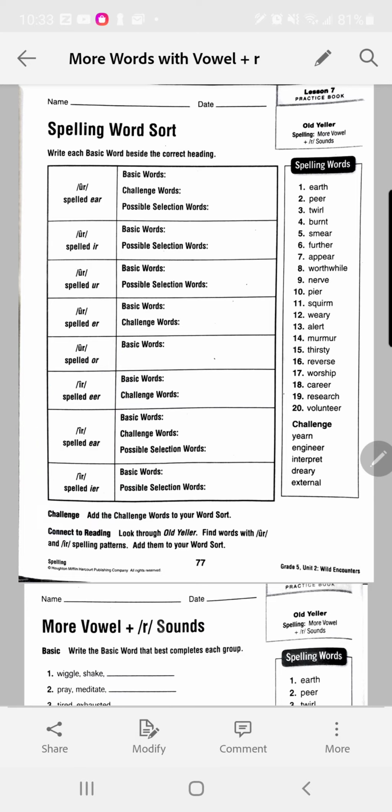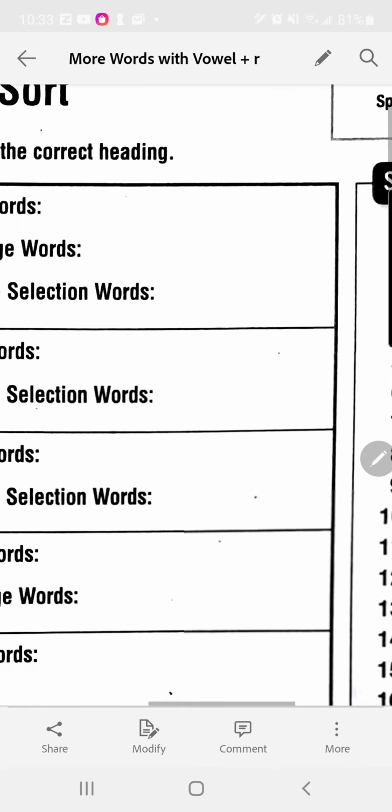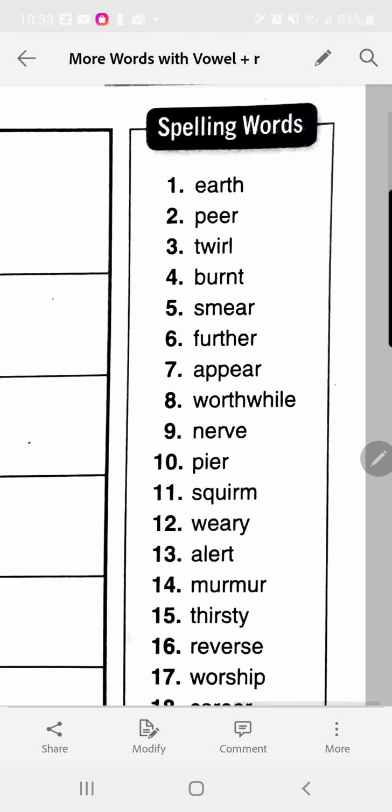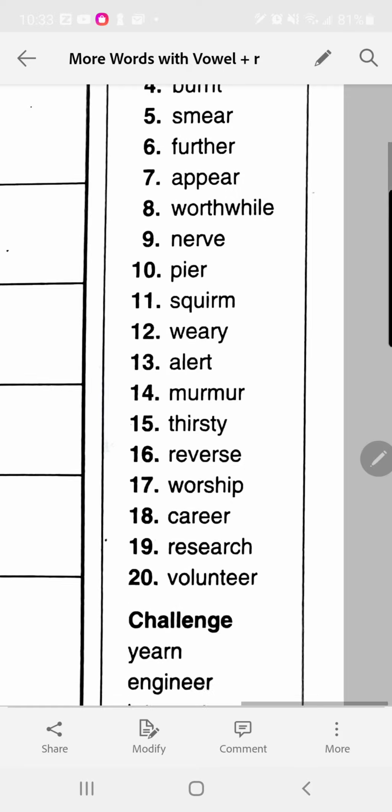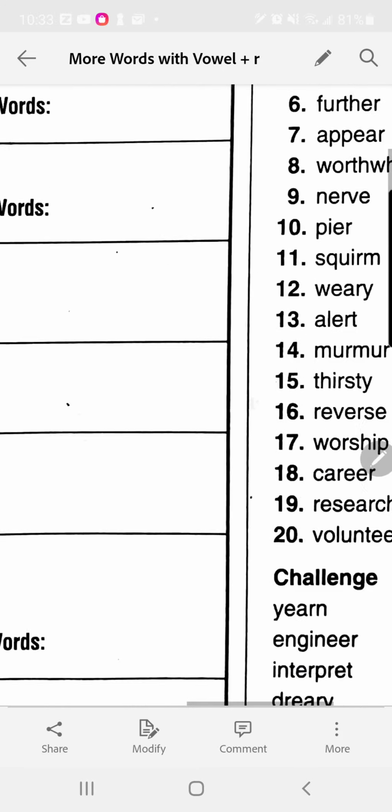So please follow with me in the video. I'm going to help you to do this assignment. So we're going to focus on the basic words first from our list. And remember, when we talk about basic words, we're talking about the words from 1 through 20, right? And the challenge words would be 21 all the way to 25, the last couple of words.